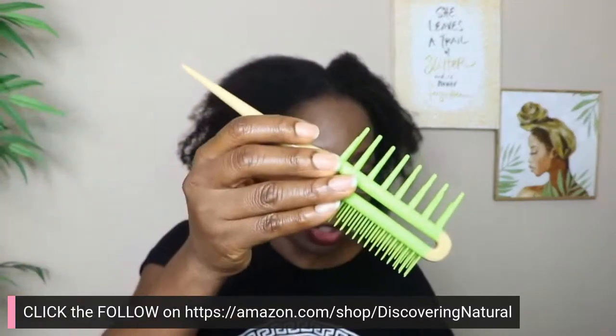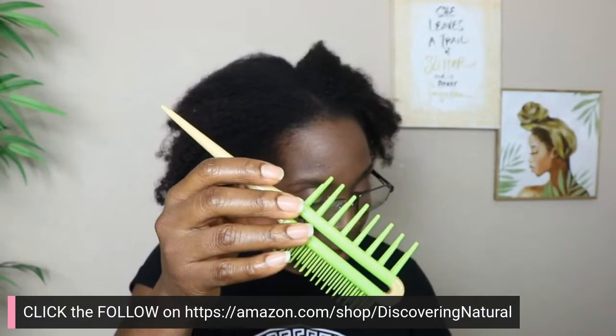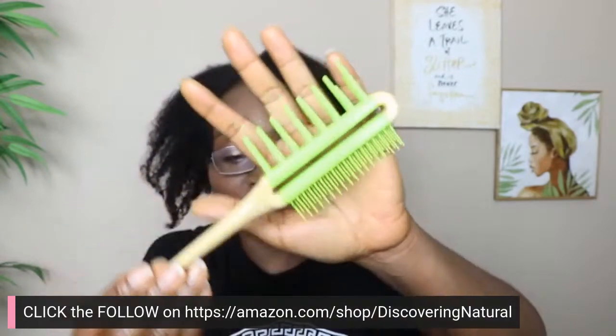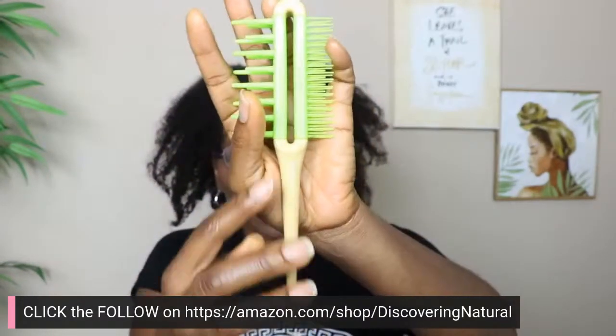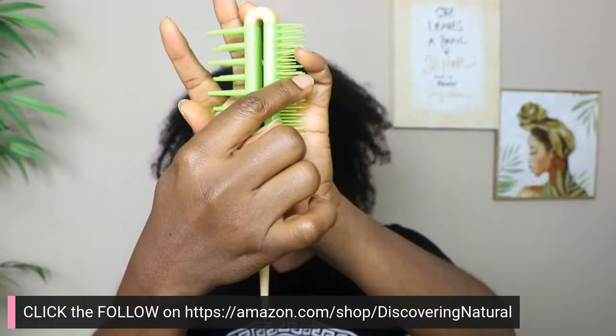Thank you so much. So I'm going to start with moisturizing my hair, and I'll be using my sectioning comb. This sectioning comb, I'm highlighting it on the carousel, is from Red by Kiss. It's a wonderful sectioning comb. It has a sectioning area, a wide tooth area and a fine tooth area.